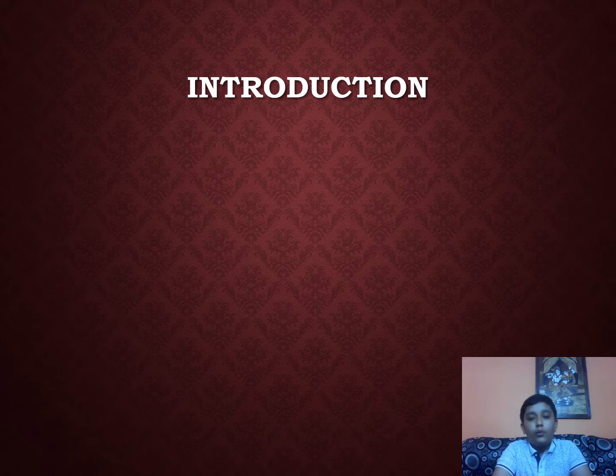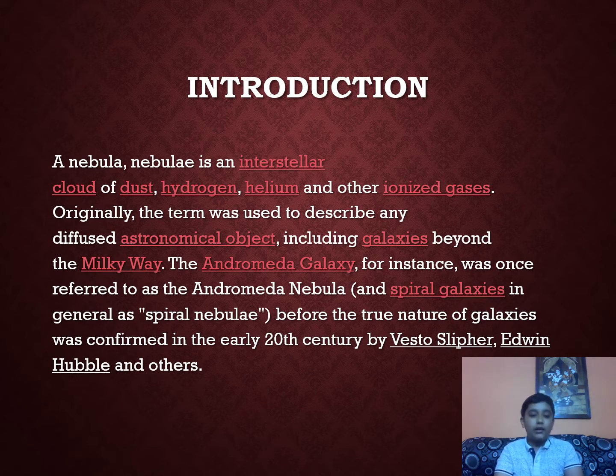So first, what are nebulas? Nebulas are interstellar clouds of dust, hydrogen, helium, and other ionized gases. Originally, the word nebula was used for astronomical objects that include galaxies. First they thought that nebulas were galaxies beyond the Milky Way, outside the Milky Way. So the Andromeda galaxy, one of the closest galaxies to Earth, was named the Andromeda Nebula because they thought galaxies were nebulas, but that was before scientists could discover the truth.